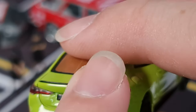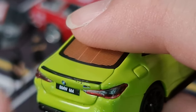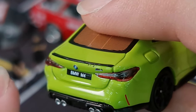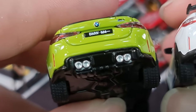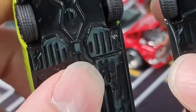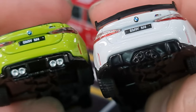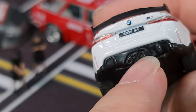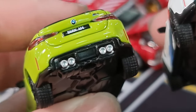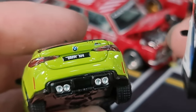What's that? No, I can't rub it off. Okay. Twin pipes left and right. Okay, the diffuser detail is different. That is part of the base. Okay, so the M-Spec has much more centered four pipes, quad pipes. Okay. Yeah, probably I'll call this a street version on my left.